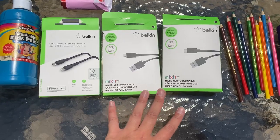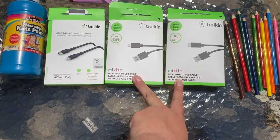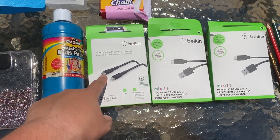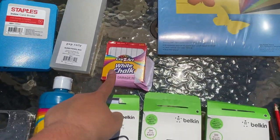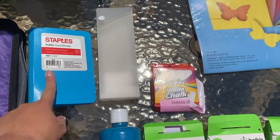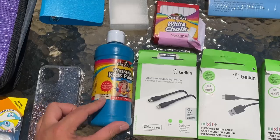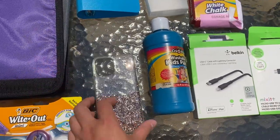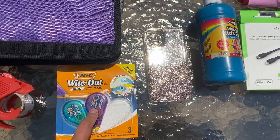We have three of these Belkin cords. These two are the micro USB to USB cable, and this one is the USB-C cable. I keep finding a lot of these, and I have no idea what this charge is. Then we have some chalk, a slider pencil box, an index card binder, some blue paint, even though the bottle says green, an iPhone case, which is super cute. We have some whiteout, the roller kind, the correction tape, which I love.